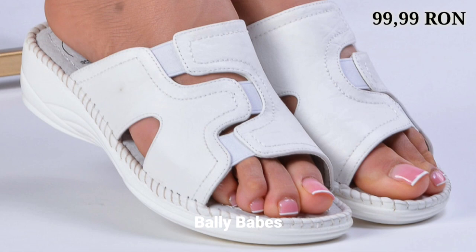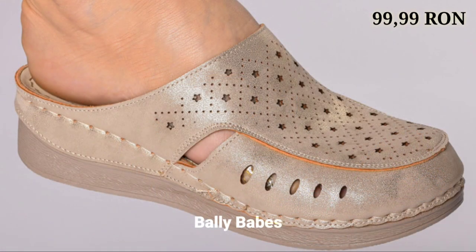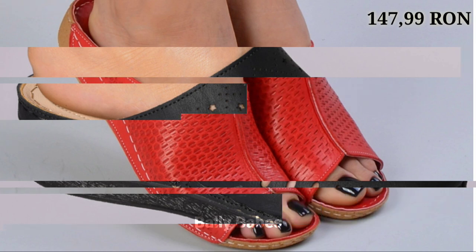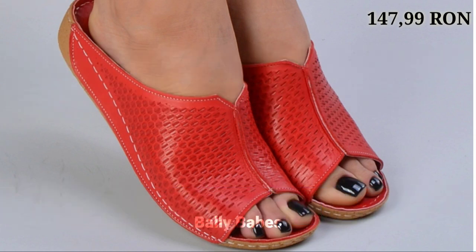So friends, you can see some high block heels or some high neck footwear. And friends, you can see all of these are very well decorated and you can go for any color, any pattern and any design as per your choice.